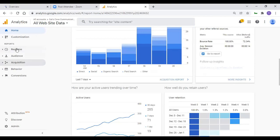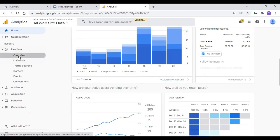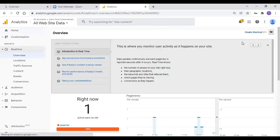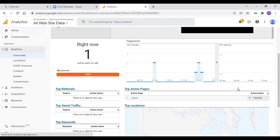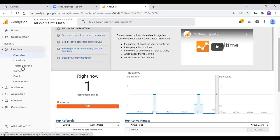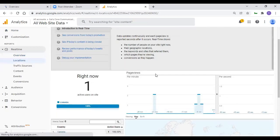Real-time reports over here on the left are exactly what you think they are. So as I said to you, right, we've got somebody on our website in real time. We'll see if they're still there. We're going to click on this button and we'll see what they're doing and where they're from and all that kind of fun stuff. For a small site like ours, we wouldn't expect to see a ton of traffic here on any given time. They're still on the About Us section.